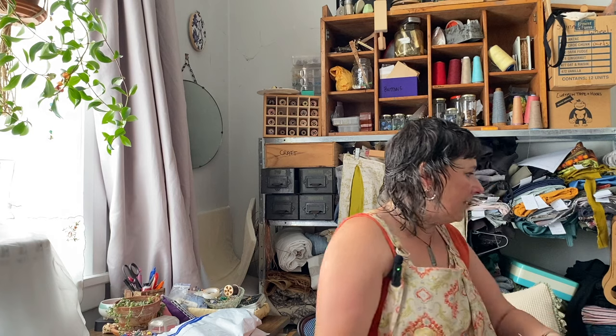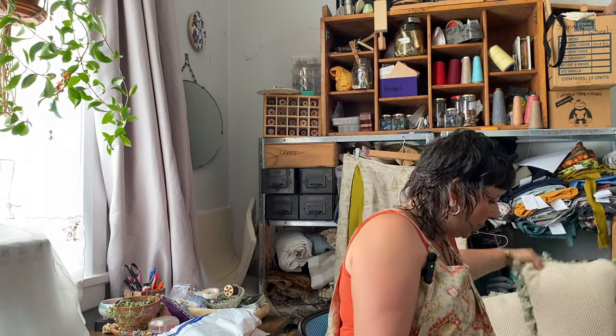So I think that's it for finished objects sewing. I do have some spinning that I'll show you. Might as well show you all the things that I've completed first, and then we'll work on to the WIPs.